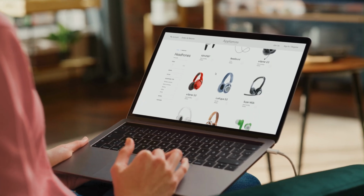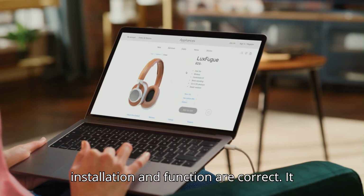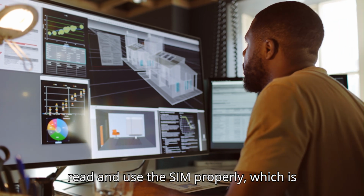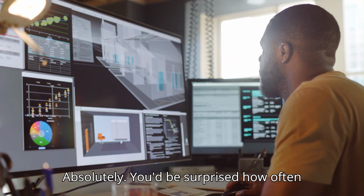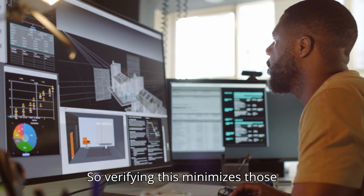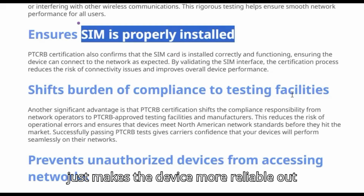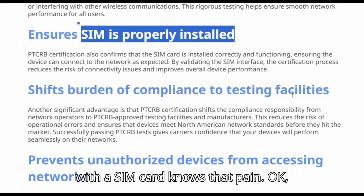What's another upside? Another big one is ensuring the SIM card installation and function are correct. It validates that the device can actually read and use the SIM properly. Which is pretty fundamental for connecting. Absolutely. You'd be surprised how often little issues there can cause headaches. So verifying this minimizes those frustrating connectivity problems and just makes the device more reliable out in the field. Yeah, anyone who's fumbled with a SIM card knows that pain.